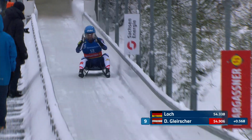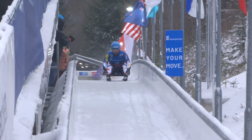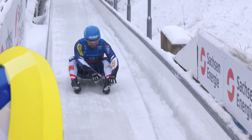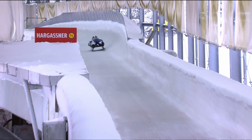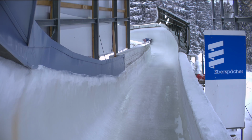What was potentially a first place run ends up in 9th. We know the Austrian sleds are fast. Once again in this race, that was proven when Gleicher was clean. Unfortunately, Elsa, he was not clean top to bottom. No, quite a few mistakes in that run in the top section, and that big mistake out of curve 14 there.